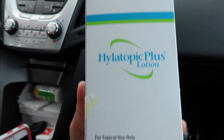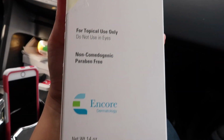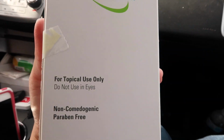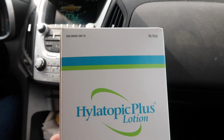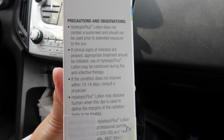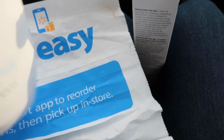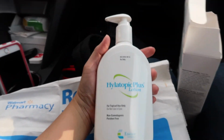So this is how the box looks like for Zyla's cream for her eczema. If any one of you has tried this one for your babies, kind of let us know. So this is the lotion.